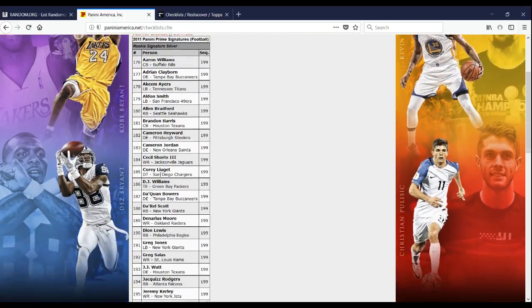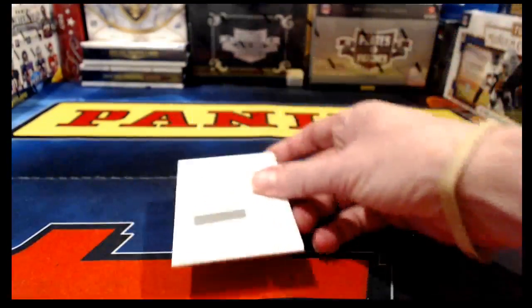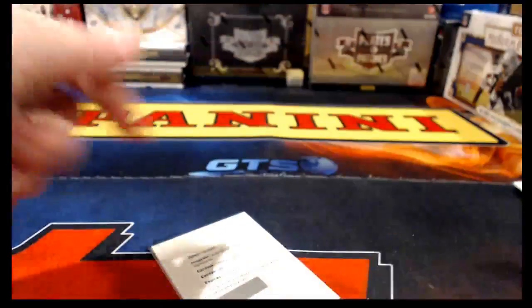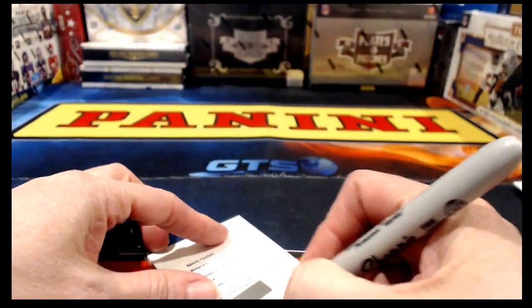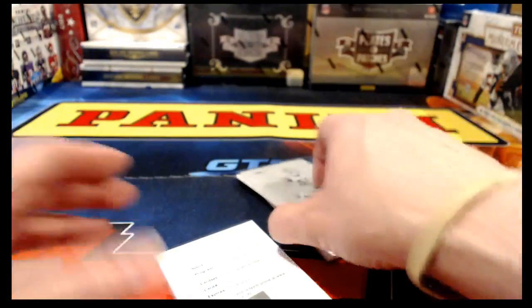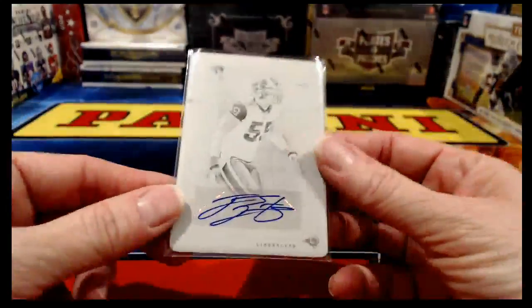So we'll try this again. Card number 189 is Denarius Moore for the Raiders to 199. So the Raiders to 199 is our redemption. So we'll recap this and then be on our way into encased football as soon as we finish this up. So the redemption for the Raiders to 199. Again, it is expired, but you do want to redeem it into your account anyway.